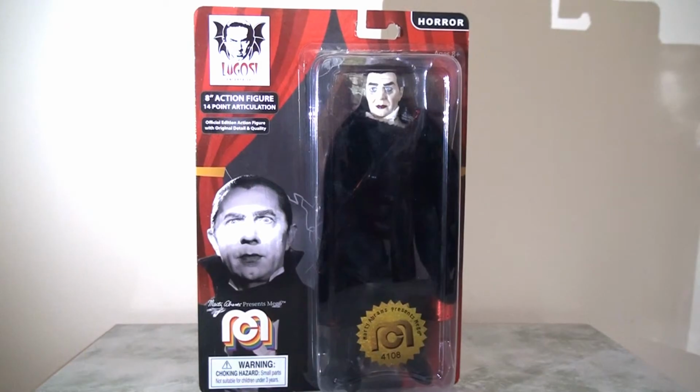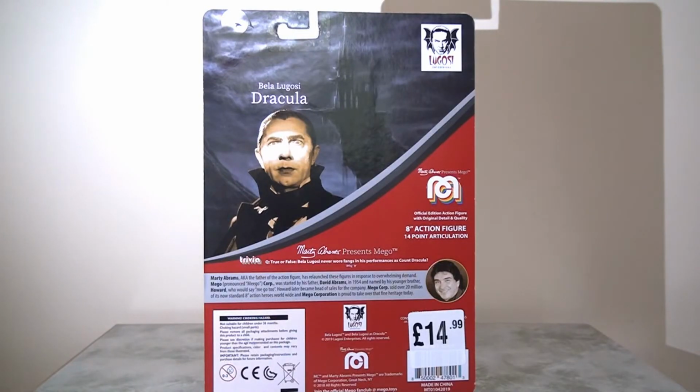We'll start off by looking at the Lugosi Dracula. The card art in the background is a little bit cartoony, nothing too special, but it is nice that we actually have an image of Lugosi up front and centre there, and of course, we see a bit more artwork on the reverse of the packaging. And although this isn't a screenshot of the castle in the background, it is obviously just a painting, it's a very nice touch and it definitely evokes that atmosphere.